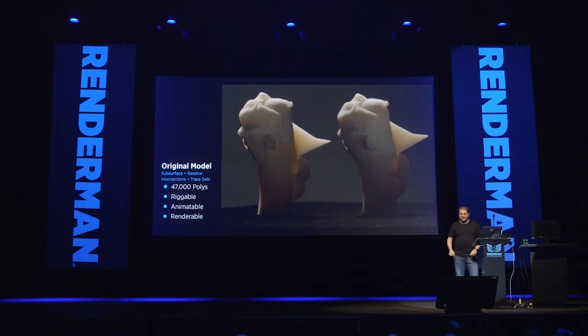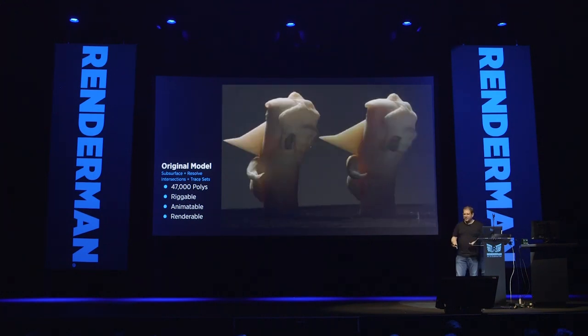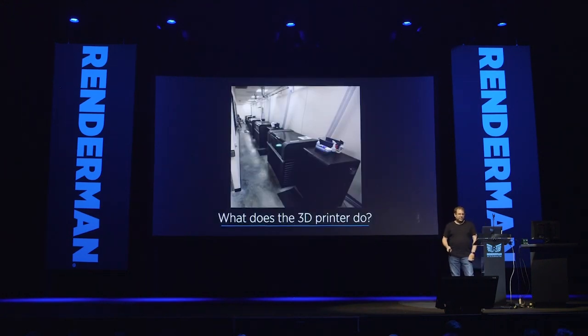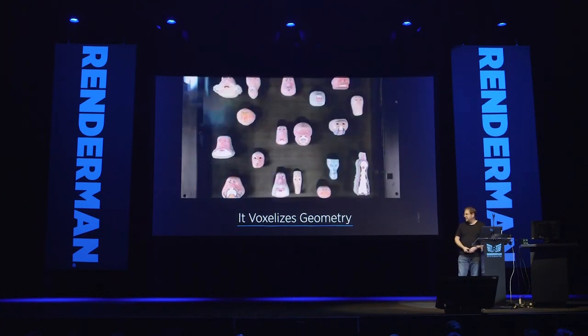If you were to resolve the self-intersections and add some trace sets, you'd get something a little bit closer to this. This is a little bit better, but it still doesn't really match the practical, with its lines and things like that. So we started to think about it: what does the 3D printer actually do to this geometry? You have a bunch of pieces and you throw it to a 3D printer. Well, it's actually voxelizing the geometry.